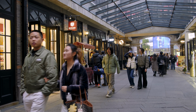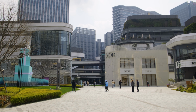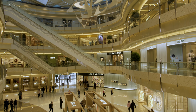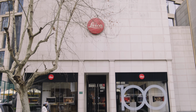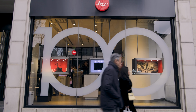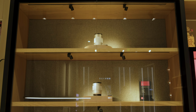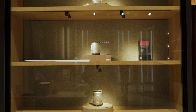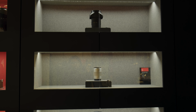From the Shikumen charm in Xintiandi to the open-air calm of Taikoo Li Qiantan to the jewel box elegance of IFC Mall, Shanghai's Leica stores are more than just places to buy gear. They've carved out a place in some of the city's most memorable corners. So that's my Leica store crawl in Shanghai. Did I find any rare unicorn lenses or camera bodies? Not yet, but the hunt is part of the fun.